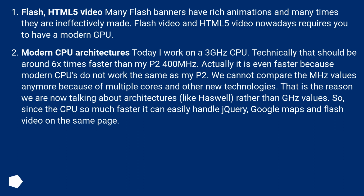Modern CPU architectures. Today I work on a 3 GHz CPU. Technically that should be around 6 times faster than my P2 400 MHz. Actually it is even faster because modern CPUs do not work the same as my P2. We cannot compare the megahertz values anymore because of multiple cores and other new technologies. That is the reason we are now talking about architectures, like Haswell, rather than gigahertz values. So, since the CPU is so much faster it can easily handle jQuery, Google Maps and Flash video on the same page.